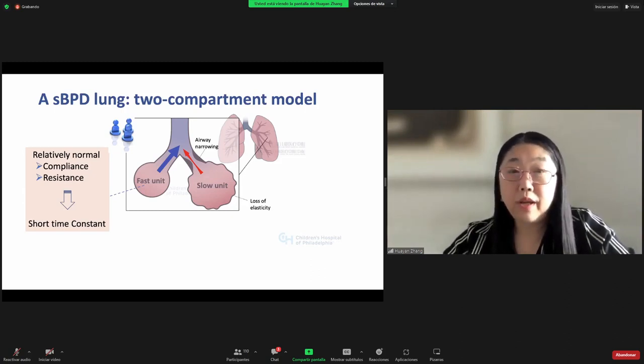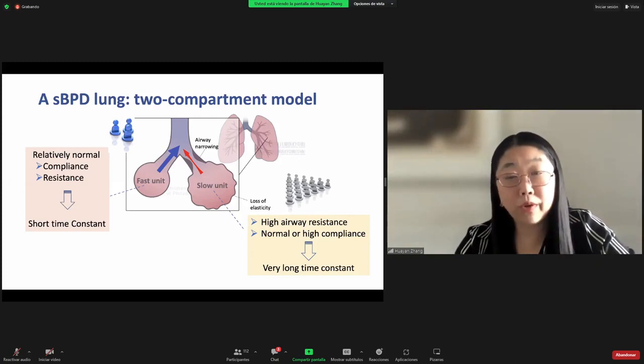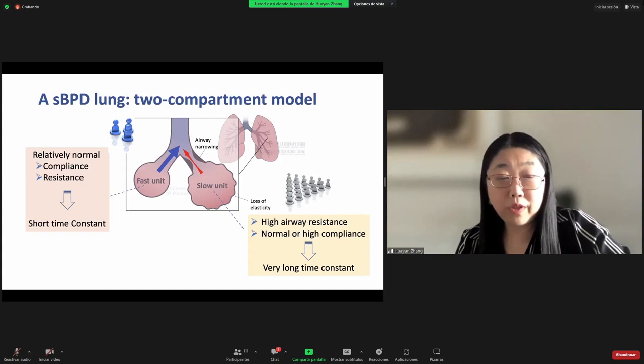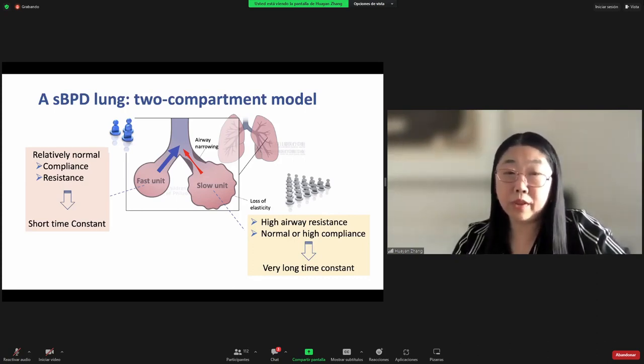Most of the regions in the severe BPD babies' lungs are the ones that are very different. So we call them the slow compartment or slow unit. They would have high airway resistance, but the compliance in these areas may be variable. It can be normal or high. But in the end, because of the significantly increased airway resistance and the overall variable lung compliance, most of the time they end up with a very long time constant in the slow compartment. And unfortunately, this type of lung area may be the dominant area, may be the majority of the regions.